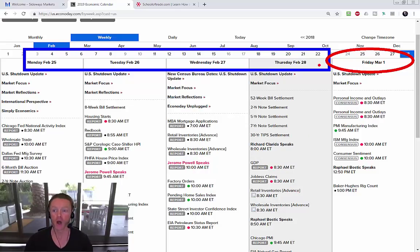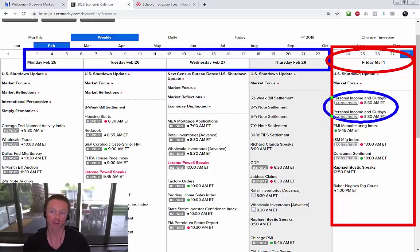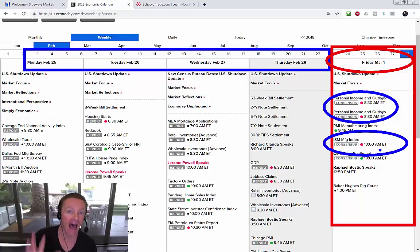The bottom line is we got one more session left here tomorrow. All we have to worry about, really, there are two big news events on the schedule for tomorrow. I've got the personal income at 8:30, and I got the ISM manufacturing index at 10 o'clock Eastern time. If I had to guess for tomorrow, I would imagine it's going to be an early in, early out scenario.